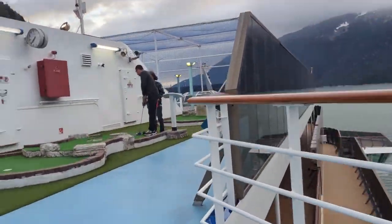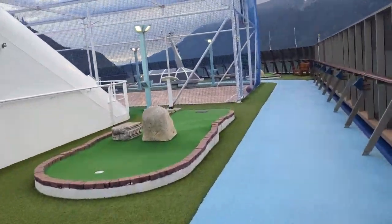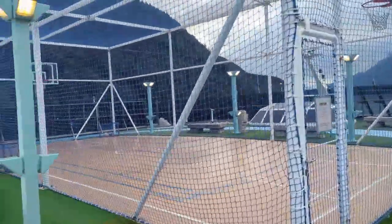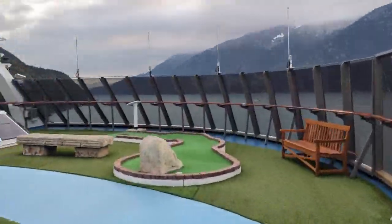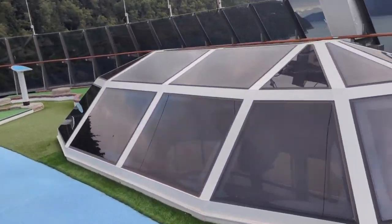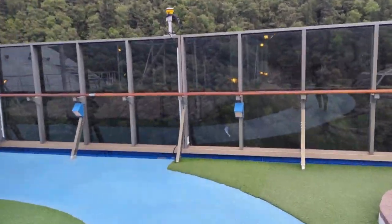We did play around of mini golf on this one, and I do like the mini golf on these ships better than, say, the Radiance because it has the lip. See those bricks all the way around. So if you hit your ball, it stays on the green. The Radiance, they kind of built the greens into the level, so if you hit your ball, it'll just keep going. That little sunroof thing there looks down into the fitness center that we were just walking around.